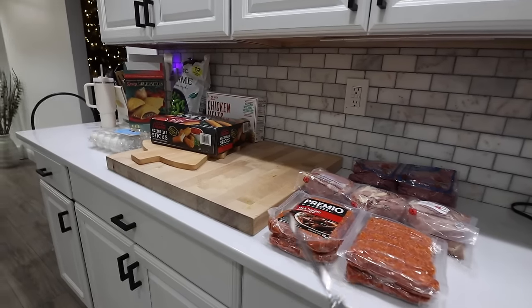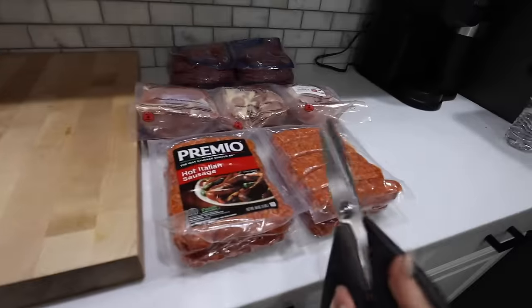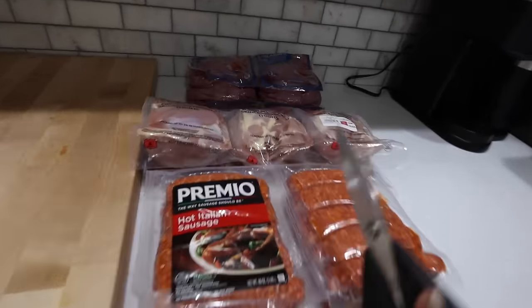The fridge is a mess, actually. Oh, we're gonna get there. Everything else is gonna go in the upstairs refrigerator. I'm just gonna separate this meat. Makes it easier when we wanna defrost it. It's not all stuck together.